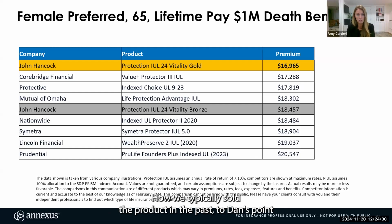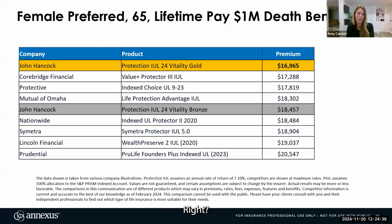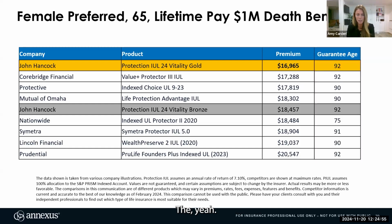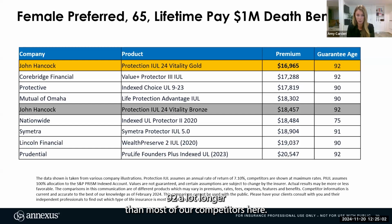How we've typically sold the product in the past, to Dan's point, is we highlighted the savings of premium that they could take into consideration, which is all great, right? Again, if we were to illustrate, assuming they actually engage with Vitality at a gold level, this does put us at the top of the spreadsheet, which is, again, a fantastic story if somebody's willing to do all those things. And if you wouldn't mind moving forward here, Steve, onto the next slide. Yep, and again, this does have a guarantee in it already to age 90, 92, a lot longer than most of our competitors here.